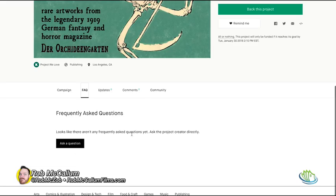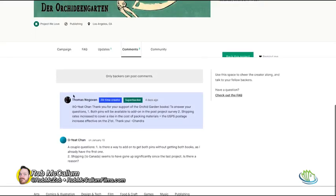Frequently asked questions, there's none. Again, there are always at least 3 questions that you can populate in this section for your campaign. So there's no reason why that wasn't populated. And then here we go. So a couple questions. Is there a way to add on to get both pins without getting both books, as I already have the first one? Shipping to Canada seems to have gone up significantly since the last project. Is there a reason?